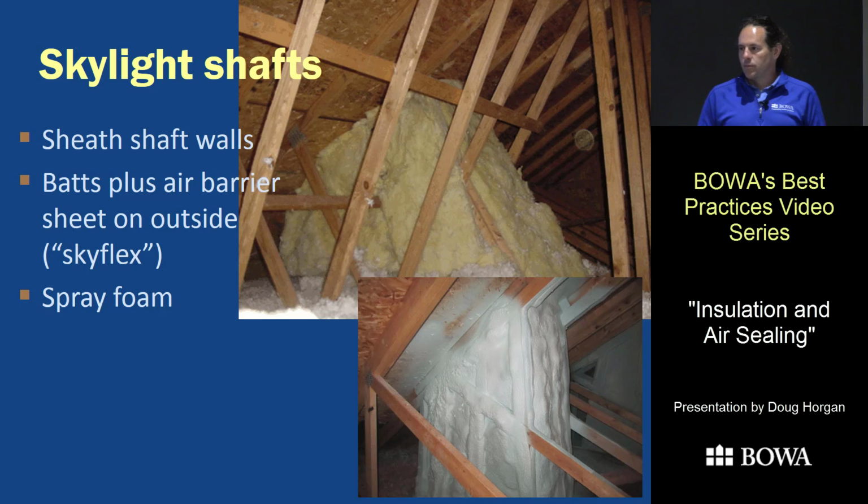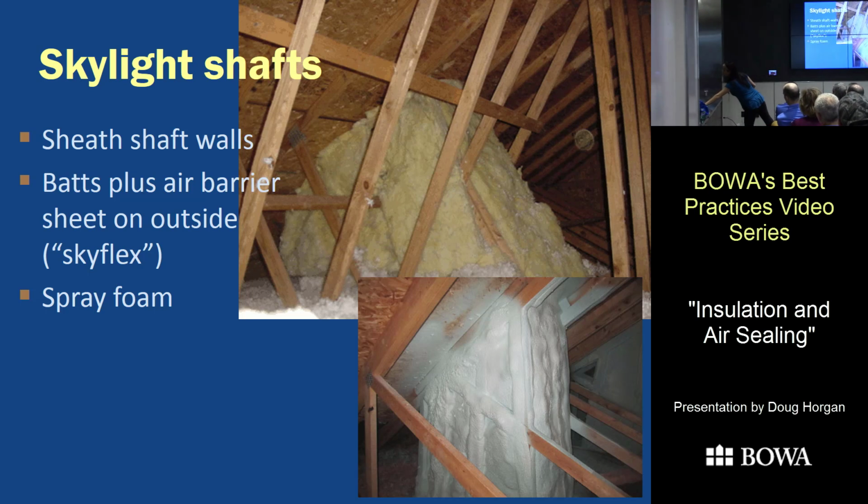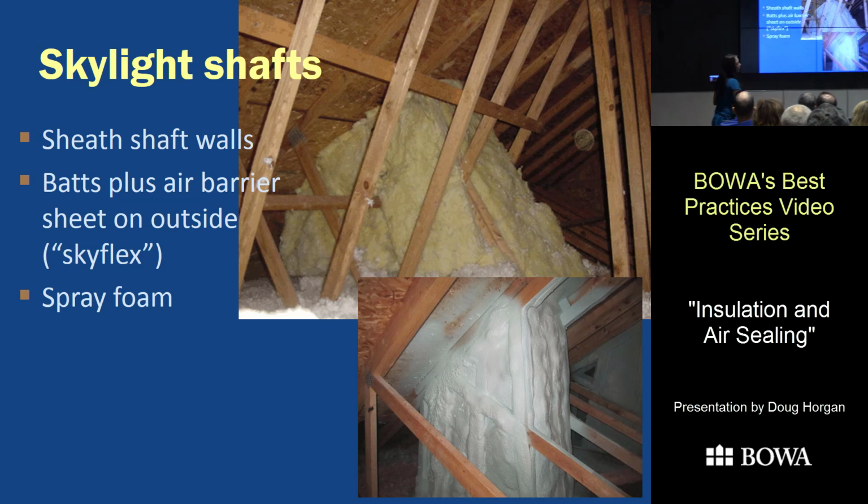So Michelle actually brought a really neat product they have for that. So we have 2 applications typically that we do for these, and a lot of it depends on the room that you have to move around. So sometimes with skylight shafts, we'll wrap it with batt insulation if it's a 2x4, and then we'll use an air barrier over top of it.